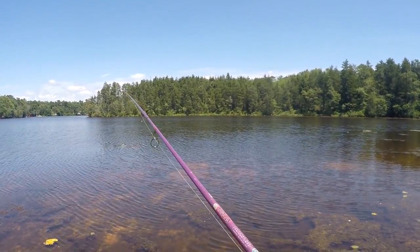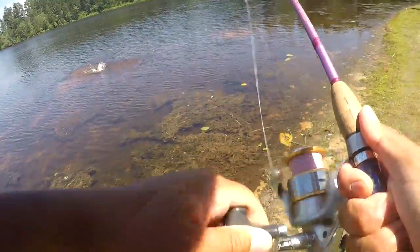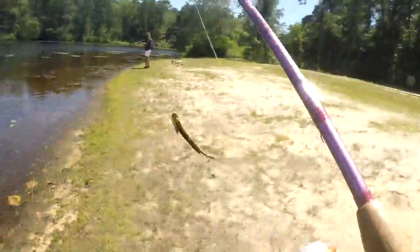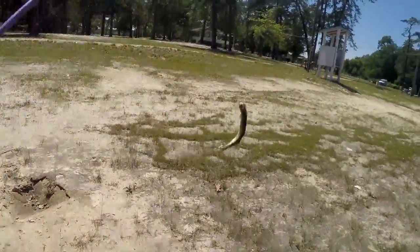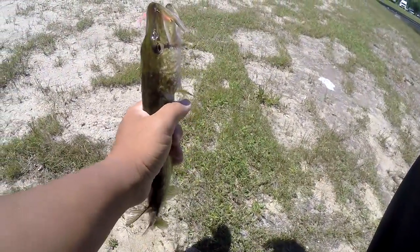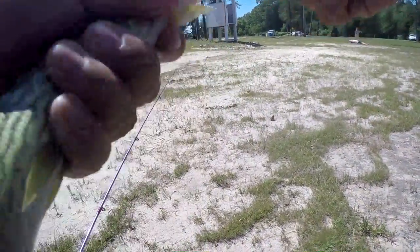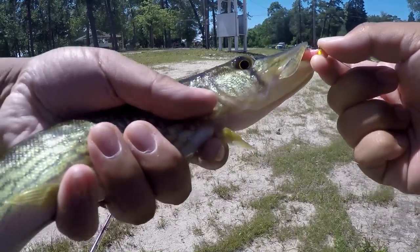Fish on. Yeah, not bad. Finally, a nice pickerel for today. On the gold minnow, 2.5 inch. Check this out, not bad.